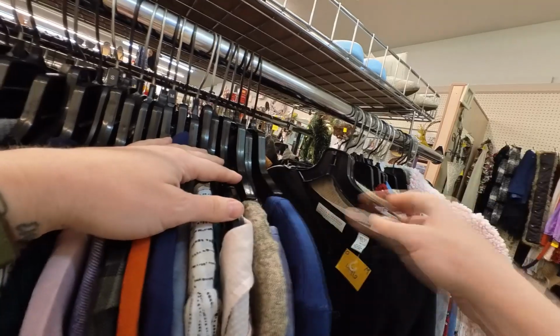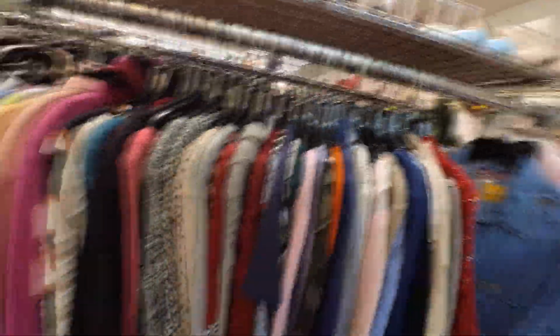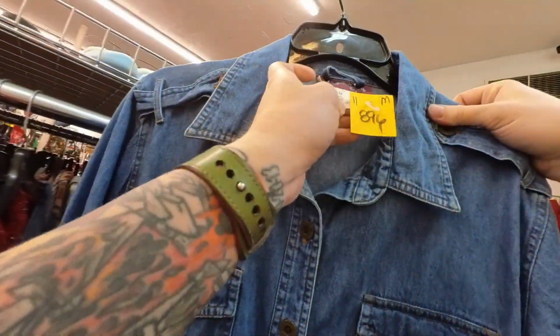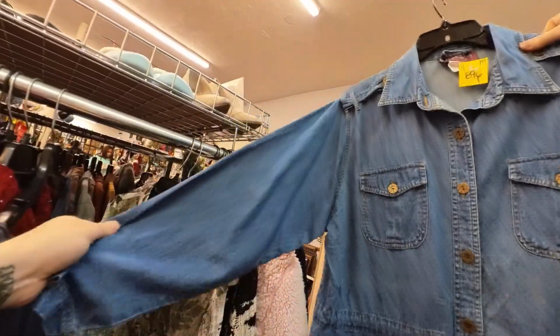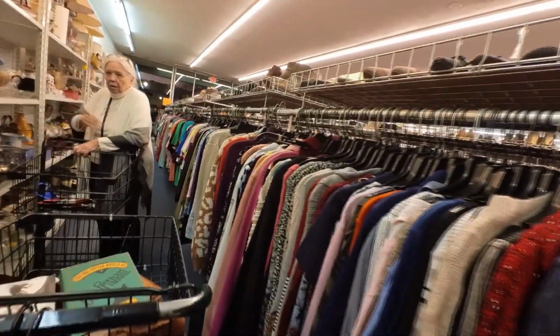I do, like I said, have really good luck selling Knox Rose in the larger sizes. And I've sold it of all sizes, actually. I have sold smalls, mediums, large, but the bigger pieces do sell better. This is a vintage piece. Again, $9 for a shacket. It's really cool, but it's $9. I'm like, but if it's half off, it's only $4.50.